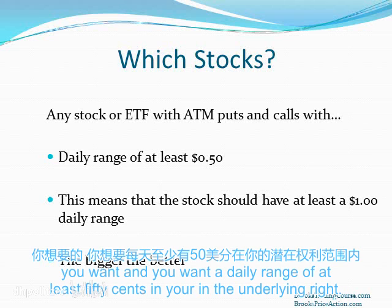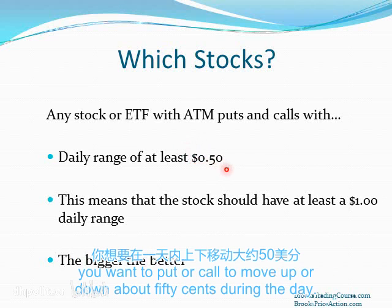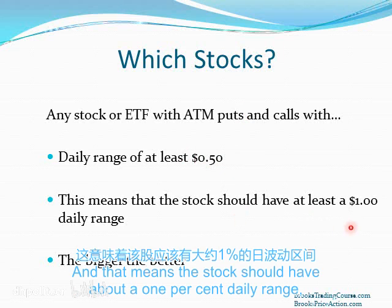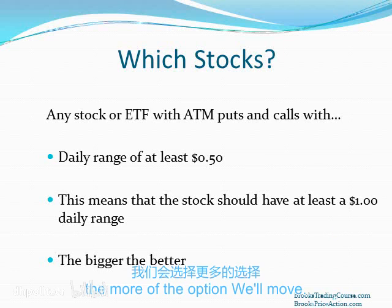Okay, you want a daily range of at least 50 cents in the underlying, right? Excuse me, in the option. Ideally, you want the put or call to move up or down about 50 cents during the day, and that means the stock should have about a 1% daily range. The bigger the better. The more the stock moves, the more the option will move.